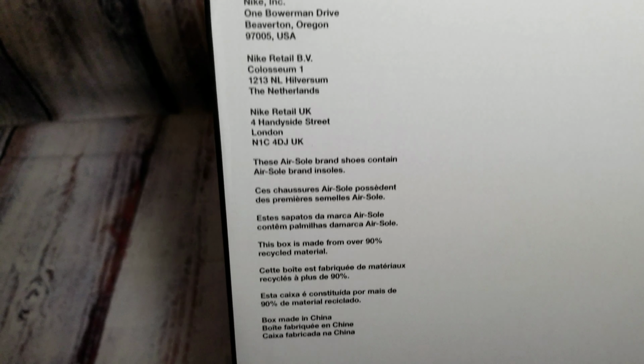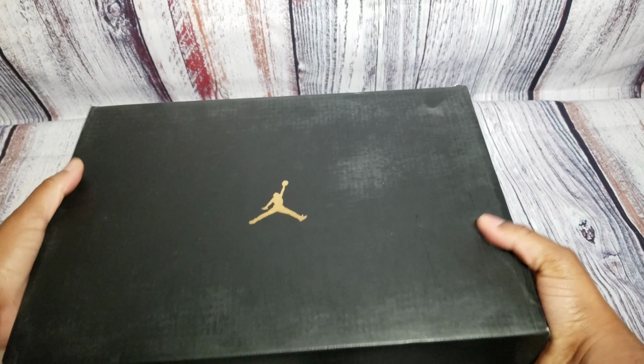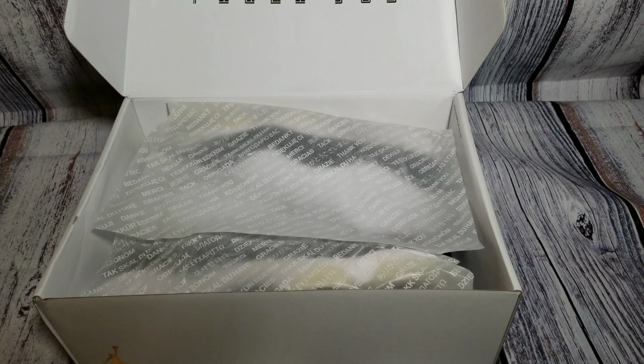We got the gold sock right here, nice for ventilation. What else we got? We got this right here. I'm just showing y'all what it is so y'all can see it. Sorry for shaking the camera, but that is pretty much it. Okay, let's lift that back up. Let's look at the paperwork right quick. So pretty much we got all thank yous in different languages. That's what's up. Let's keep it moving.